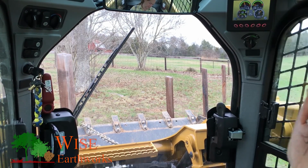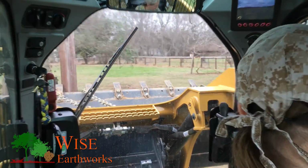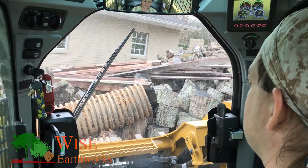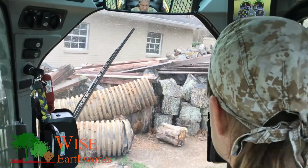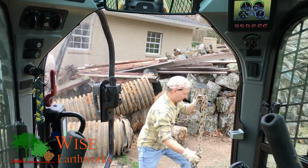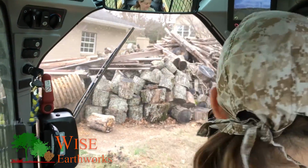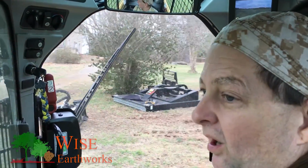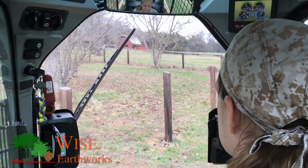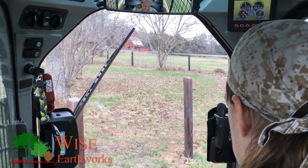Part of the job is actually really easy. Popping these posts out, a bit overkill with a machine like this, but hey, why strain your back, right? I don't have a helper today, so it takes a little more work getting out, wrapping the chain around the post, but it's not like it's any harder. It just takes a little more time.